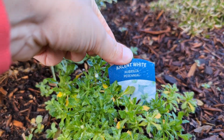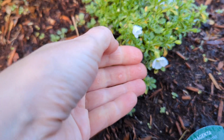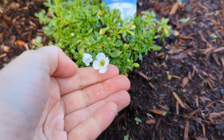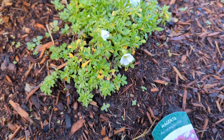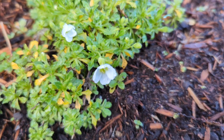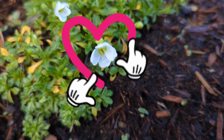This is a white arbrecia, and no, it is not a transplant. This was also purchased because I didn't have this color in my collection. It is thriving here, planted last year, and I'm so excited about the bloom. That makes my heart so happy.